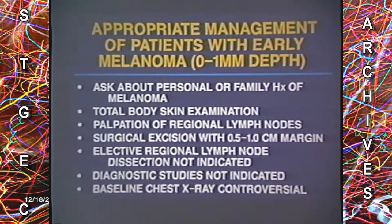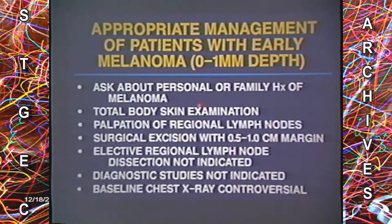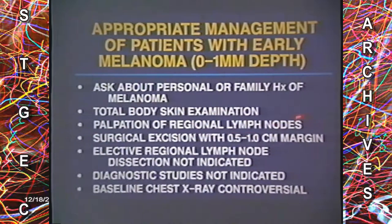Okay, as far as when you have a patient with a 1 millimeter or less melanoma, you want to find out whether the patient has had one before. Remember, if they have had a melanoma, the chances of getting the next one are 9 times greater than getting the original one. Total body skin exam. You want to check the nodes. The surgical excision for a 1 millimeter or less lesion will be a 1 centimeter border.